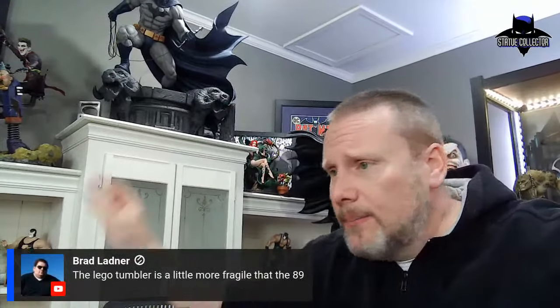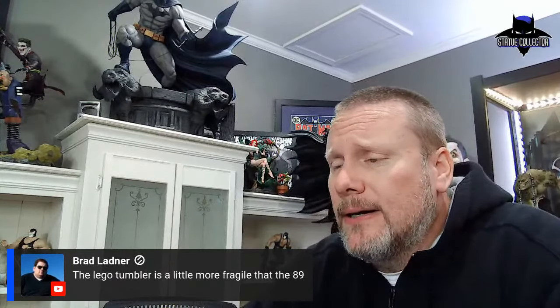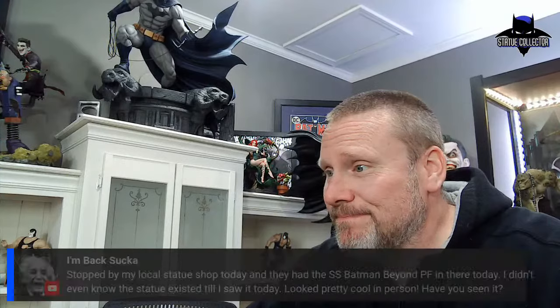Brad, Brotherhood of the Bat member, says the Lego tumbler is a little bit more fragile than the 89. Okay, that's good to know. Batman Returns is amazing. Oh, Michelle Pfeiffer, she's the perfect Catwoman. She was fantastic. The build was more fun than the Joker castle. That's cool. That's awesome. I'm glad to know that.